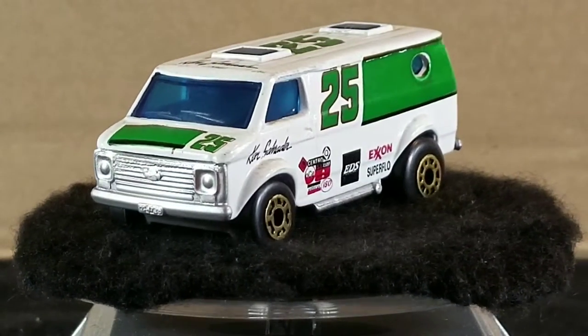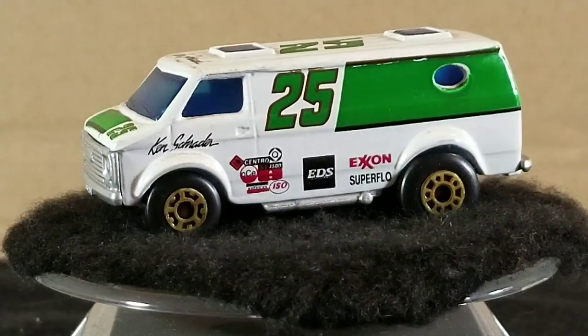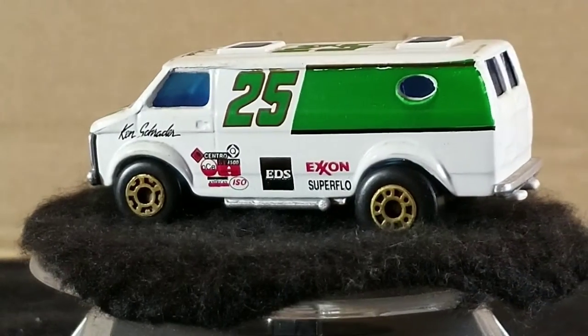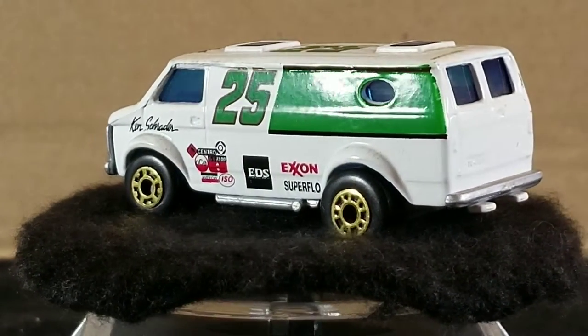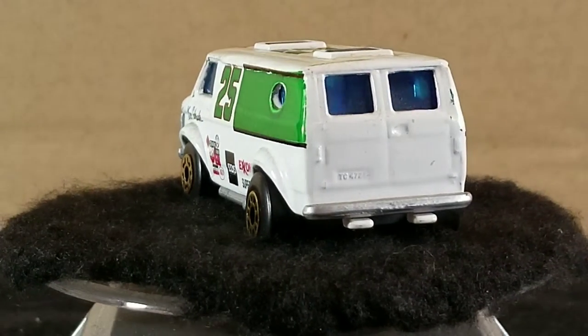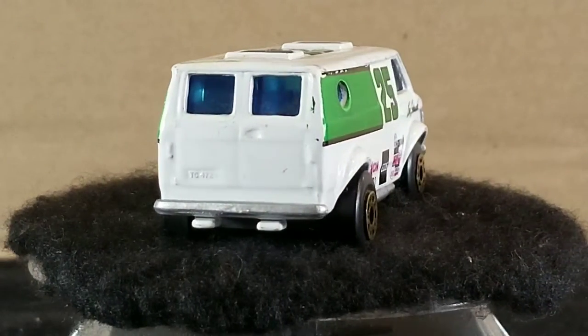I think it's just natural flaws from the manufacturer, like around the roof line where the green paint meets the white. You can see it's kind of got some cracking in the paint. But I think that's just the way the tampo was laid onto the van. I don't think it's scratched or chipped. I think it's just factory paint flaws, because this one seems like it's in really nice shape.